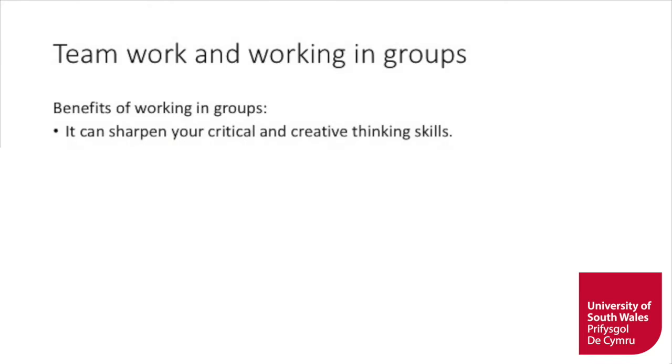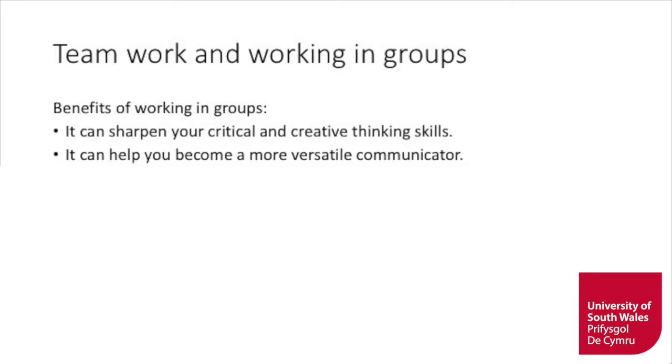I've mentioned some of the skills and benefits of working in teams and groups, so I'm going to go into a little more detail and add some meat to that around group work and teamwork. So the benefits: it can sharpen your critical and creative thinking, being able to bounce ideas off each other. It can help you become a more versatile communicator, so you're actually practicing these key skills of listening, talking, speaking and email, whatever level of communication you're using within that group.